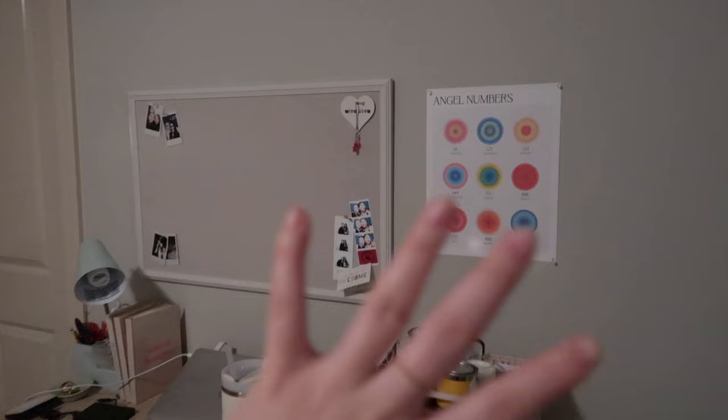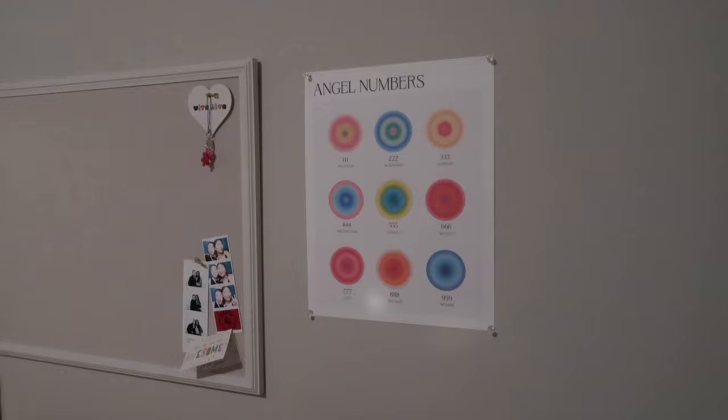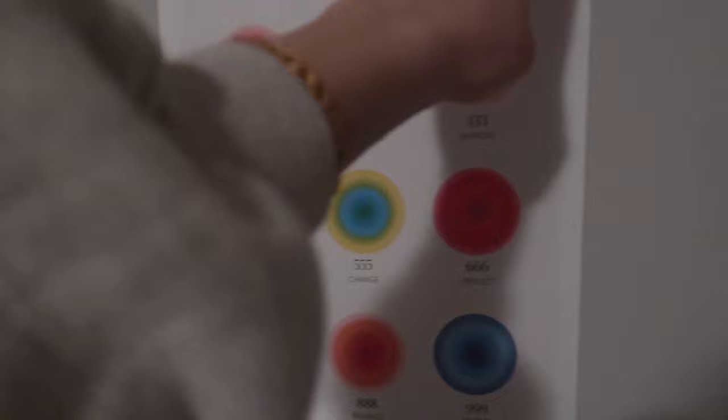Guys, I just put this poster up. I love it. I feel like I'm always on the fence with putting up posters or any wall art because I don't know how to put it up the best way without ruining my walls, because I feel like double-sided tape, no matter how much they say it doesn't ruin your walls, it always ruins my walls for me. So I just did some clear little thumbtacks, and I feel like it looks so good, and my desk looks already a lot cuter.